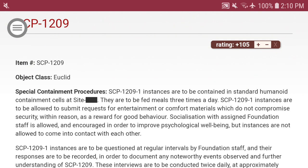But yeah, object class is considered as Euclid. Okay, Special Containment Procedures 1209-1. Instances are to be contained in standard humanoid containment cells at, I don't know, Site 19. Let's just say Site 19, because Site 19 is kinda one of the most popular sites anyway. At some point it's a little bit weird that there are so many SCPs in Site 19. Like, how big is this site, right? It's like every SCP is over here. But just for the ease of things, let's just call that this is in Site 19.